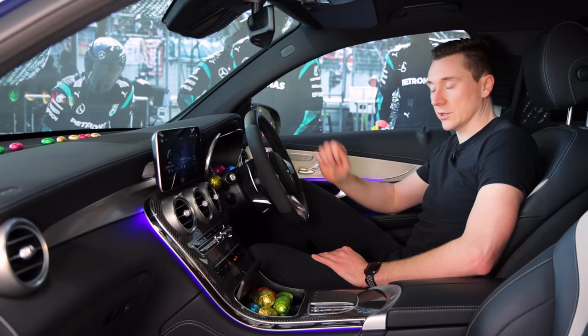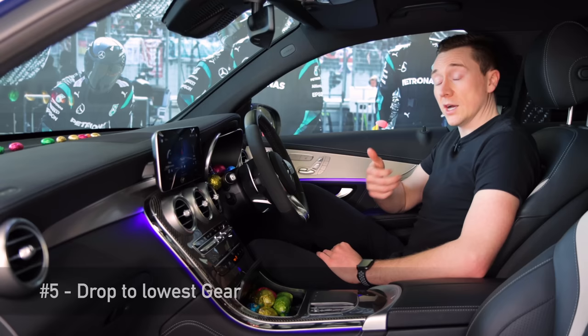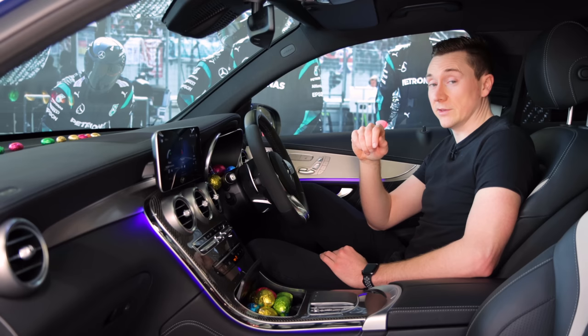Now, while I'm on the topic of paddles, so these things behind the steering wheel, I did cover those recently on one of my videos. So if you wanted to know more about those, click on the pop-out banner up above. So I won't cover it in this video, but I did leave out a hidden tip and trick on these paddles on purpose, because I was leaving it for this video.